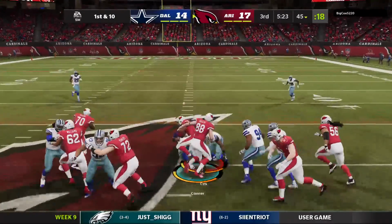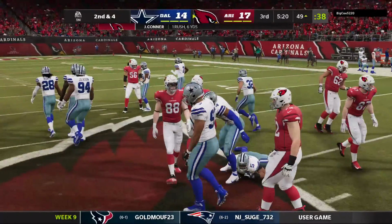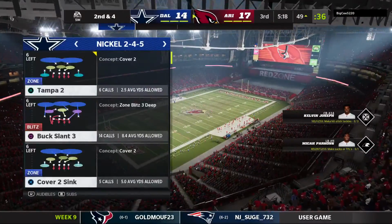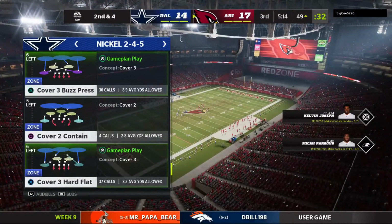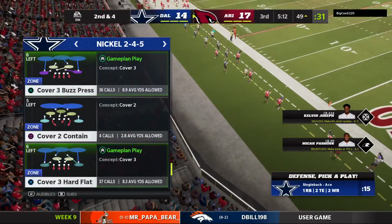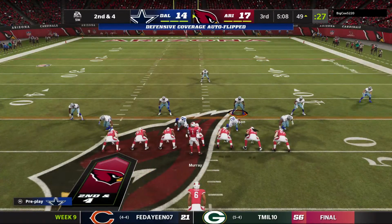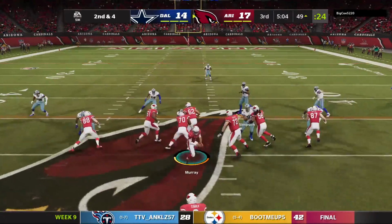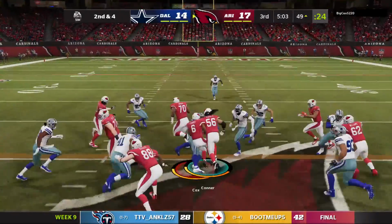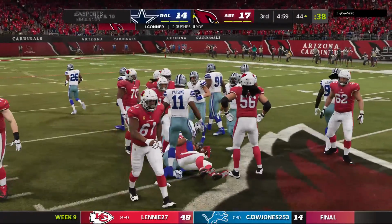Now it's Connor. And he's got this one across midfield into Cowboy territory. It's a 6-yard pickup, and it gets him to 2nd and 4. They've definitely established a rhythm on this drive, moving the ball quite well. And big man with football is an integral part of the whole thing. Here's Connor. And he'll be taken down at the 44-yard line.